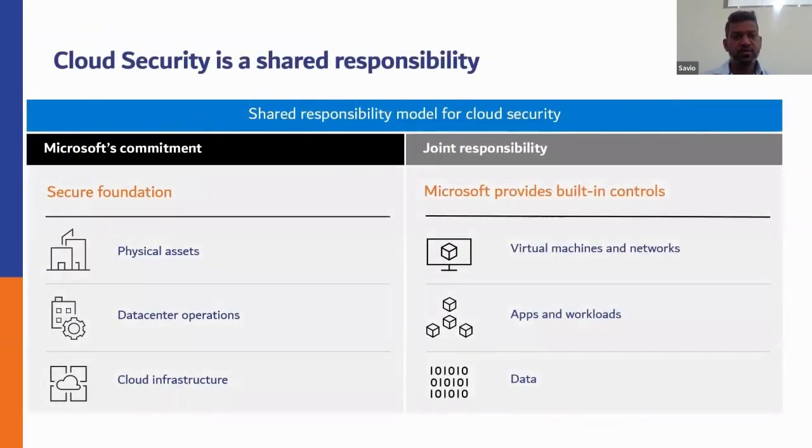Now we slowly enter into the space of cloud security, where we're talking about how it is very important to not just look at what Microsoft security is bringing to the table, but also look at security that has to be catered to from a customer perspective. So this is a very important joint responsibility that has to be taken care of, both from the Microsoft and the customer side. Securing and managing your Azure resources is definitely a joint responsibility. It is shared between you and Microsoft.